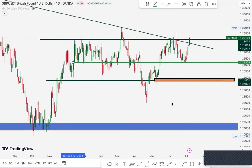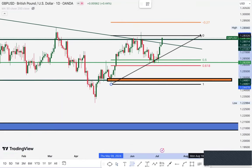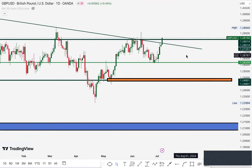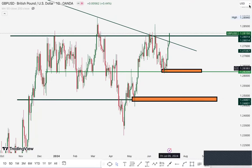So what are we looking for now? We may potentially have to work with two demand levels now. So we need to see this market drop back down to 1.26009. All right, and if this demand level does not hold, we should see this guy drop all the way to 1.24801. And then what we are actually looking for at this point is bullish setups.